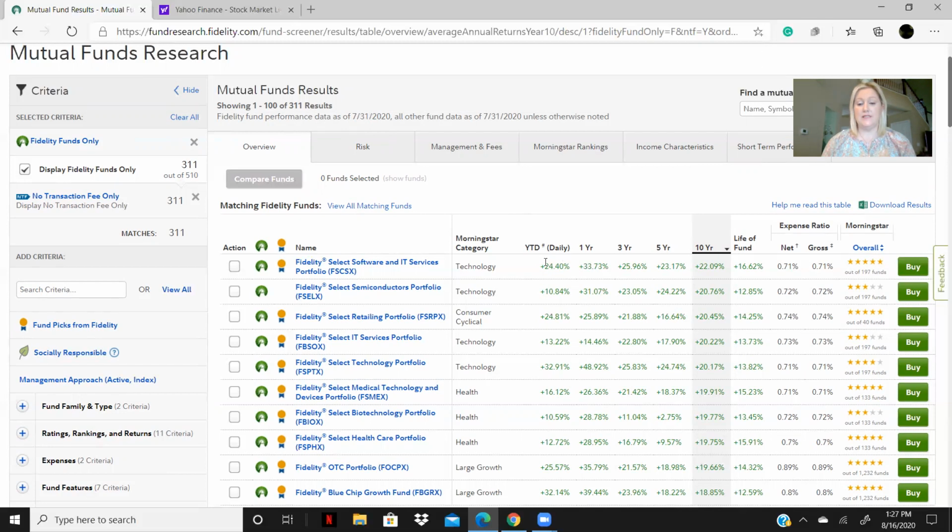Okay, the year-to-date number is calculated daily, so you kind of know each day how it's doing as well. Okay, so let's check out this fund, and this is a fund that I own in my portfolio.